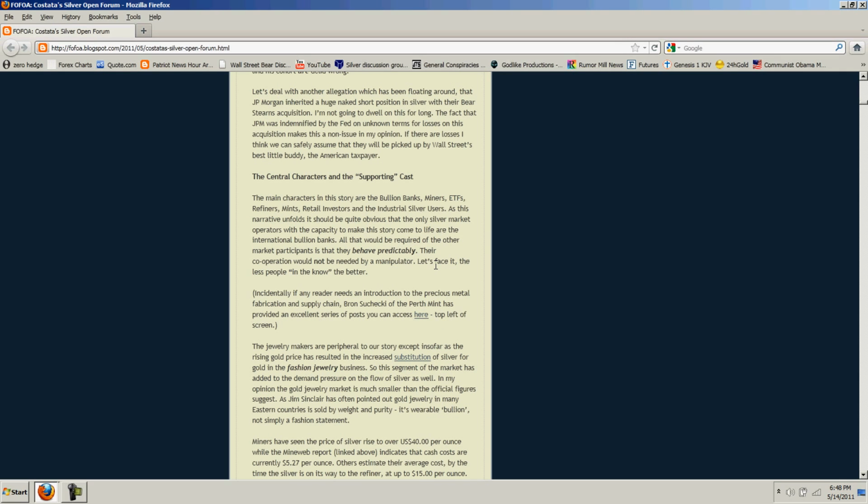The central characters and the supporting cast. The main characters in this story are the bullion banks, miners, ETFs, refiners, mints, retail investors, and the silver industrial users. Now we have to look at these real quick. Bullion banks: there are no bullion banks in silver, because silver is not bullion according to them. They've demonetized it, and it's strictly used as an industrial commodity, so they don't have any to dump. So we don't care about the bullion banks.